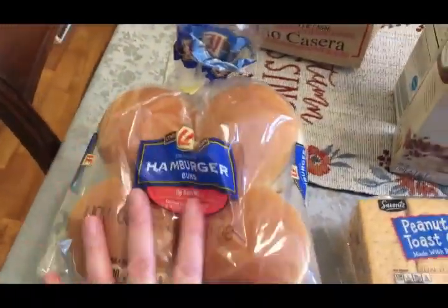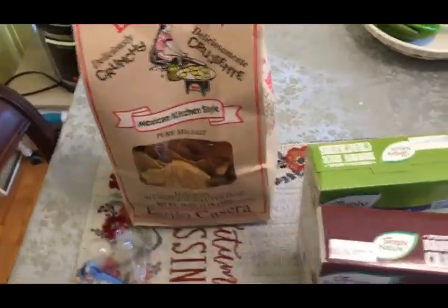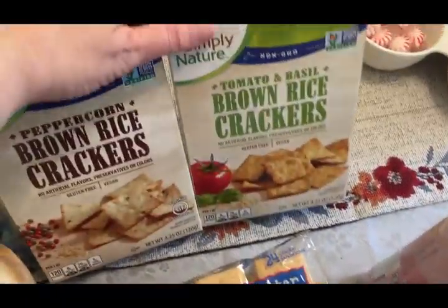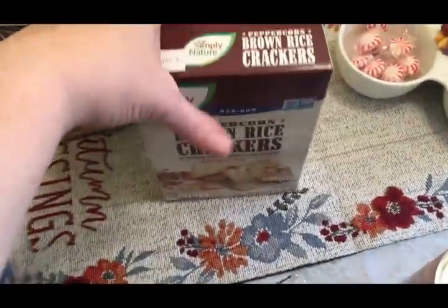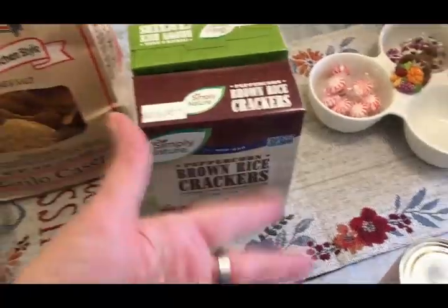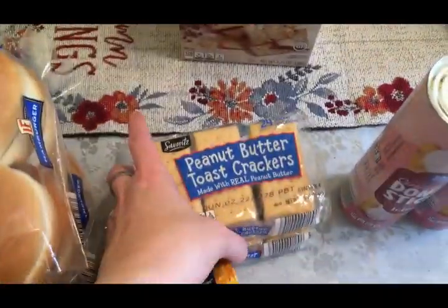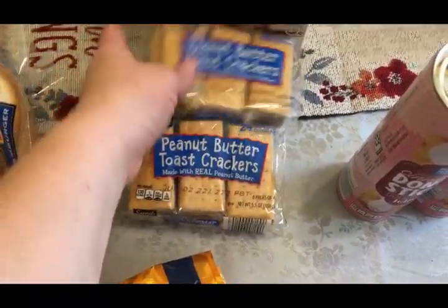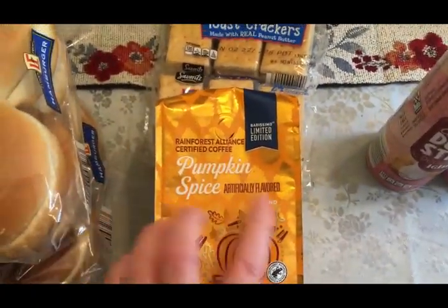I got two packages of hamburger buns. We're going to have chicken patty sandwiches for supper tonight. One bag of the tortilla chips that we really like. I got two boxes of these brown rice crackers. These are going to go down for Christmas. We do like a cheese and cracker and meat tray and snacky type things for our lunch on Christmas Day. So that's what those are for. I got two packs of these peanut butter toast crackers. I got one for Scott to take to lunch and one for Travis. I got some of this pumpkin spice coffee.